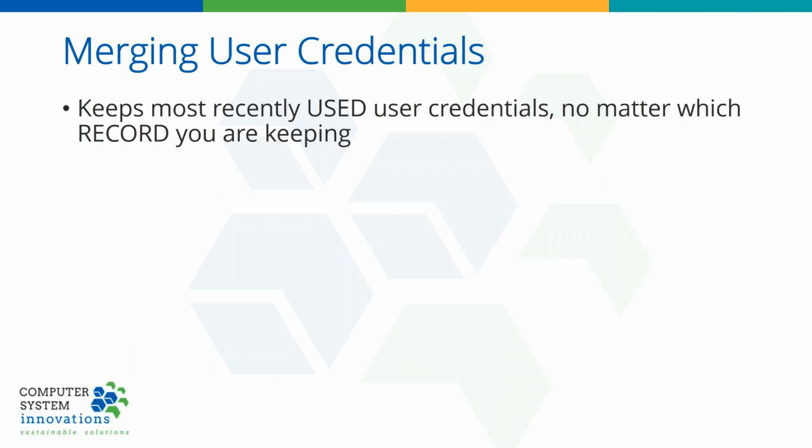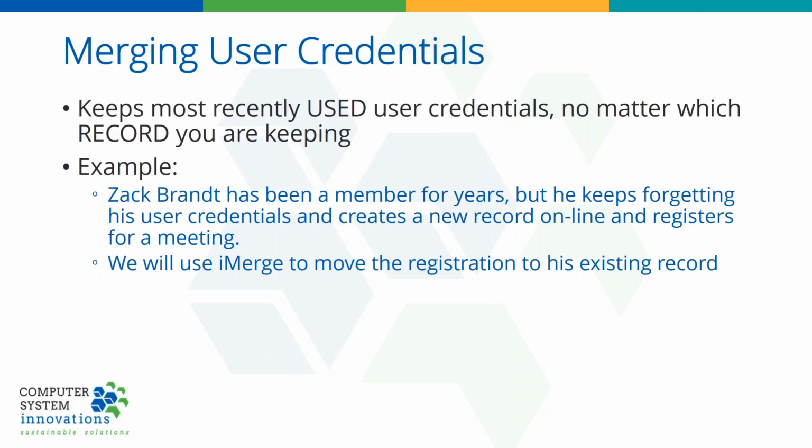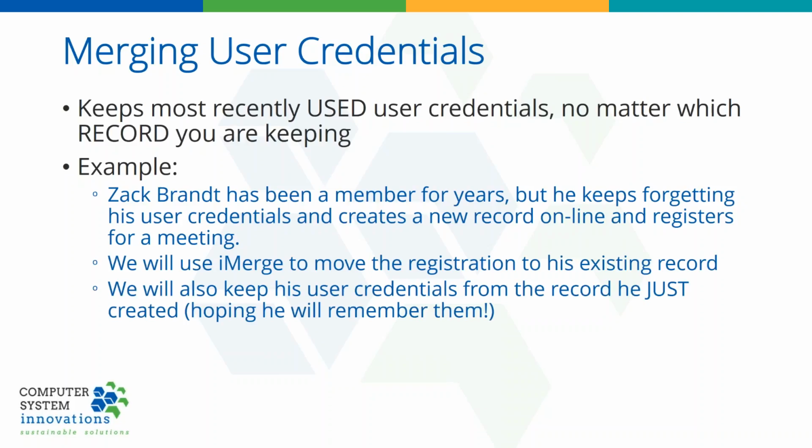So let's talk about merging user credentials, the way we implemented it here, and I think it's really powerful. What it's going to do, it's going to keep the most recently used and or created user credentials, no matter which IMUS record you're keeping. So for example, Zach's been a member for a number of years. The guy's forgetful. He always forgets his user credentials, and he always goes and creates a new record online and registers himself for a meeting. So I'm going to use iMerge, and I really need to merge that registration over to his existing record because it has all his committee appointments and whatnot. But I'm going to keep his user credentials from the record he just created. My hope is he is going to remember those credentials he just created. We all know the odds of that are pretty low, but we got a shot at it.